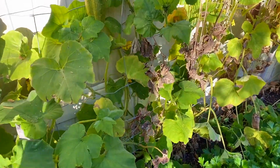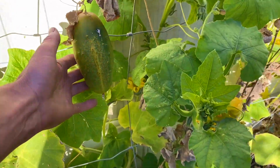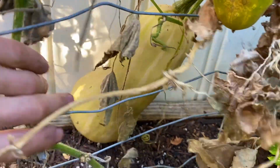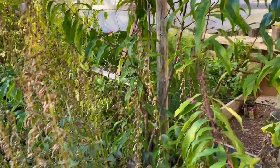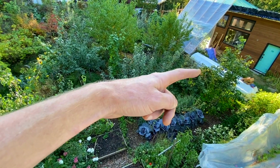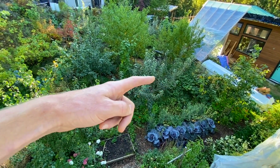So I had pickling cukes in here, kind of left too long now. I also had leftover butternut squashes that I interplanted in here. It's my donut peach tree here. All in all, doing pretty well. The Sanchiki pear is right there. We're gonna be harvesting some of those, leaving a few just to get even sweeter.